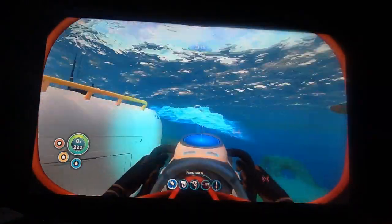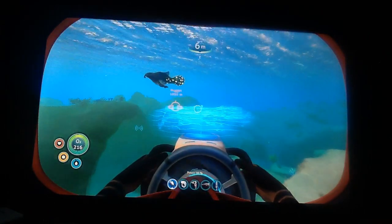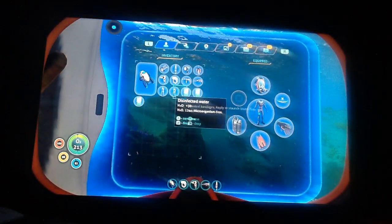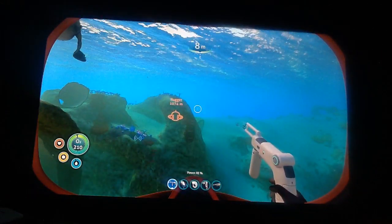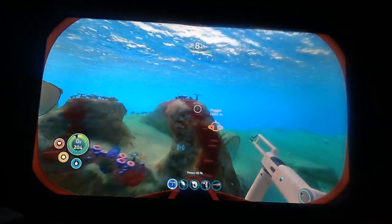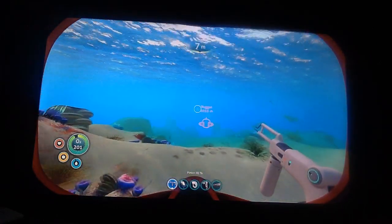It is time to go on a rescue mission to save poor little Nugget, who is all alone. Wait, hold on. The repair tool, duh. I definitely need that. I don't think the knife's really going to be handy, so... Oh, wait, you still have power, too. Okay, that's fine, then. I was about to put in the battery, but you still have plenty of power, which is fine.